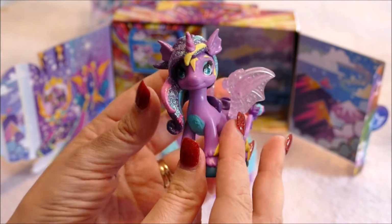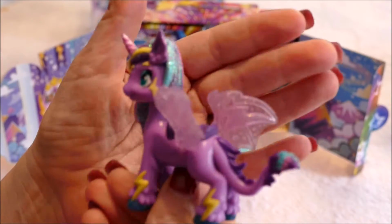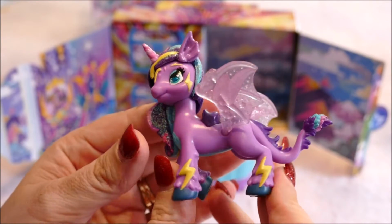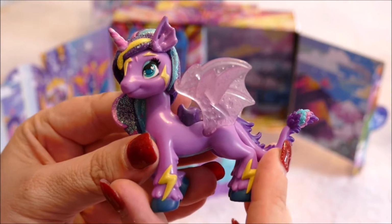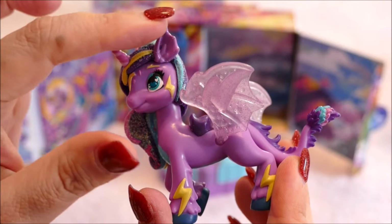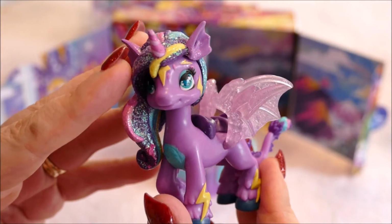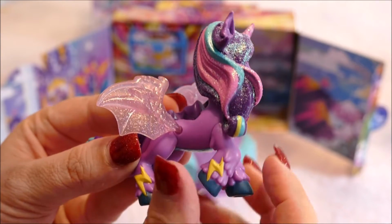These are adorable. And Bera, this is the one you got me, so thank you. So she's like some sort of dragon unicorn hybrid. That's what I'm getting. We've got the translucent wings here. I always think it's an aquatic fin up here, but it's definitely not, so it must be a draconian sort of fin. We have the unicorn horn, and then look at the glitter coming through here.